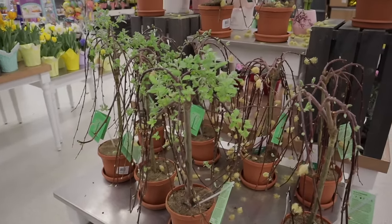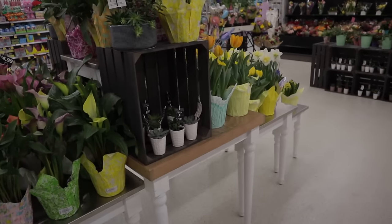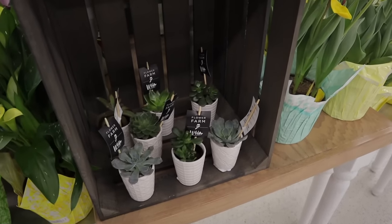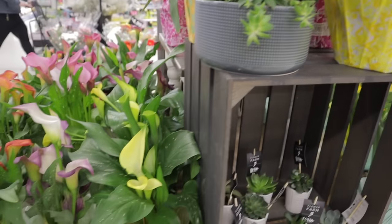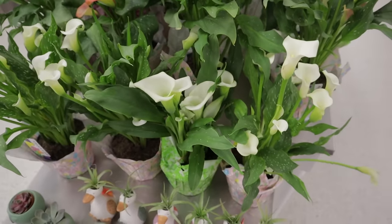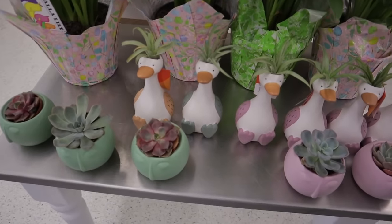Do you guys know anything about this plant? I've seen it before. I'm not gonna lie, tempting. They're so pretty. We have some more little succulents here. And then some more lilies. And cute little duckies. Oh my goodness, I love them.